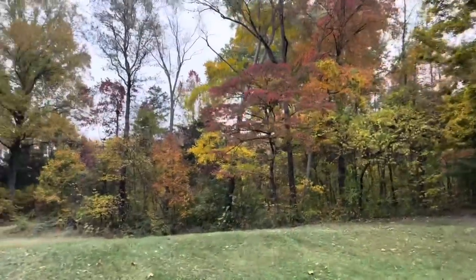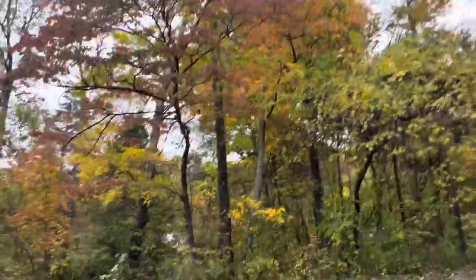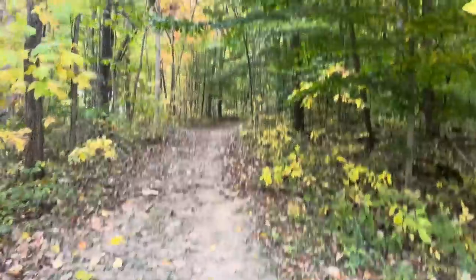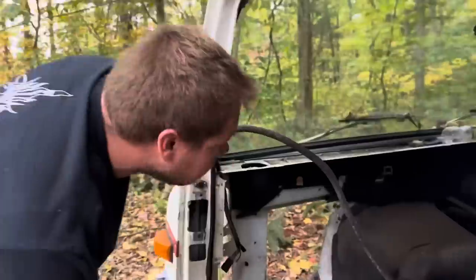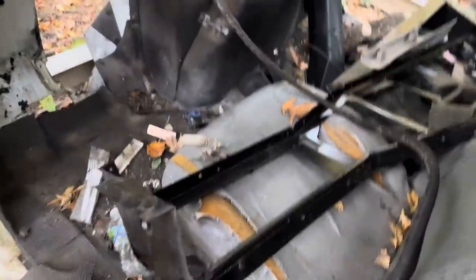We will just take a moment and appreciate, golly, these trees, how beautiful they are. And the trail, we're on a hunt. Sorry, hold on. My finger's coming off. We're on the dash.